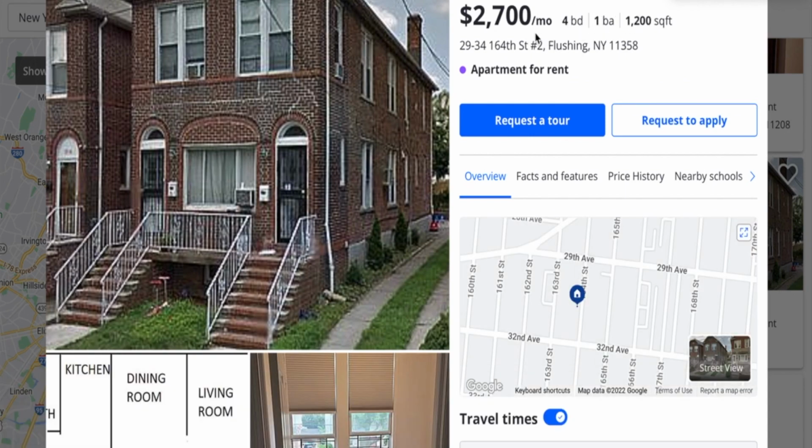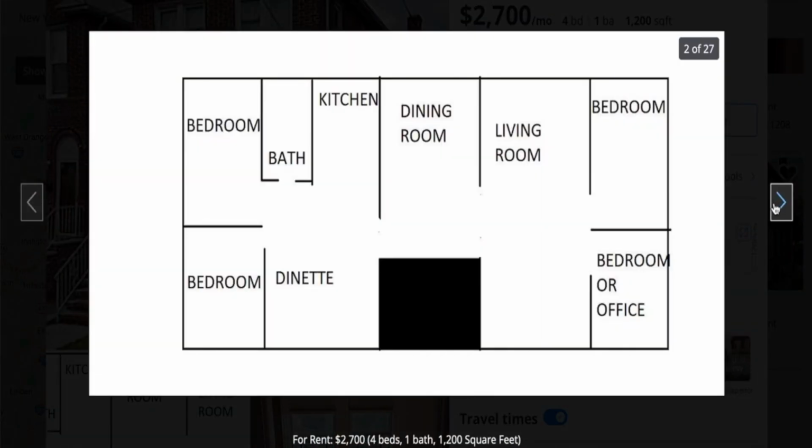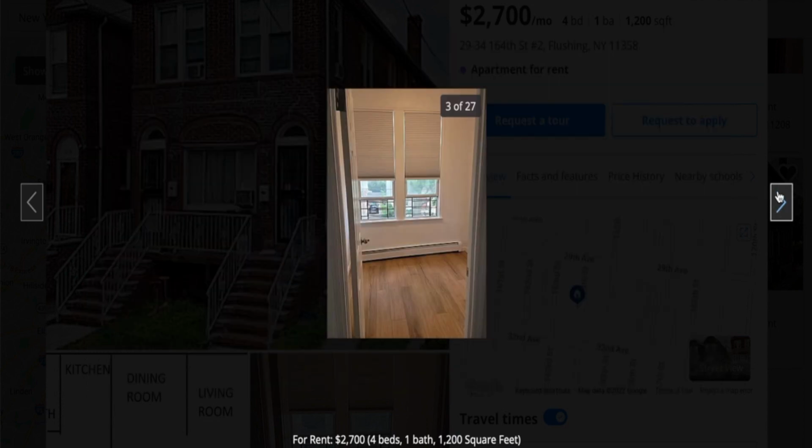All right, our next one is also 4 bedroom and 1 bath. It is 1,200 square feet and $2,700 a month. Ooh, so here is the layout. Wow, very simple layout. Here would be the front door possibly. All right, let's check it out.